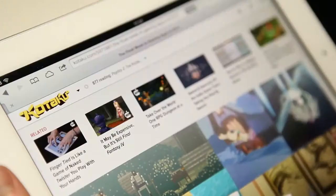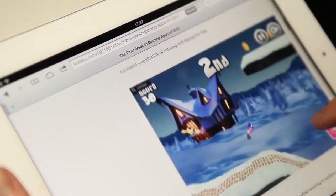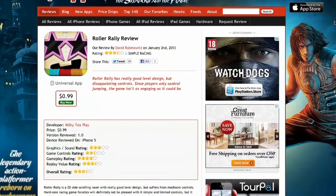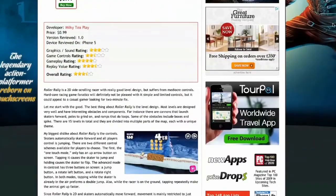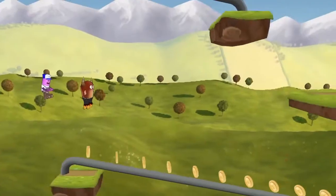But it actually turned out really positively, and people like Kotaku and 148 Apps featured the game, and they had loads of praise for the characters and for the level design. The trailer that we made has got more than 34,000 views on YouTube, which was amazing. And then the game went on to get 5-star reviews.